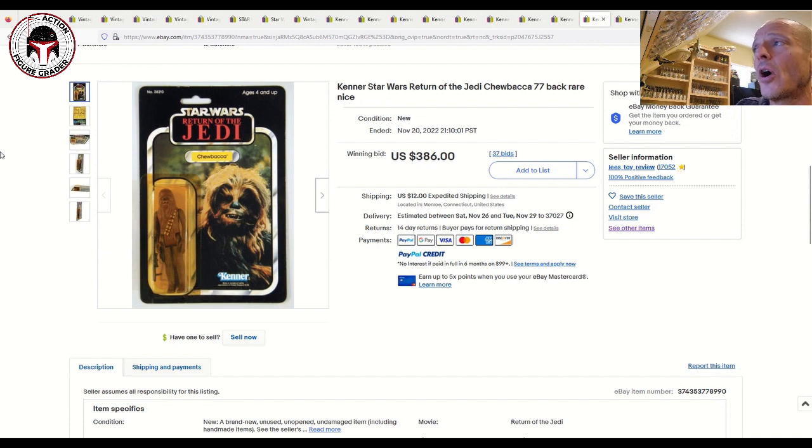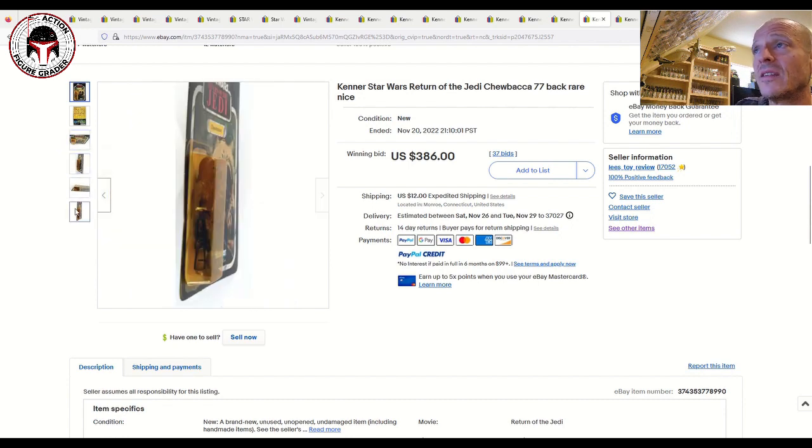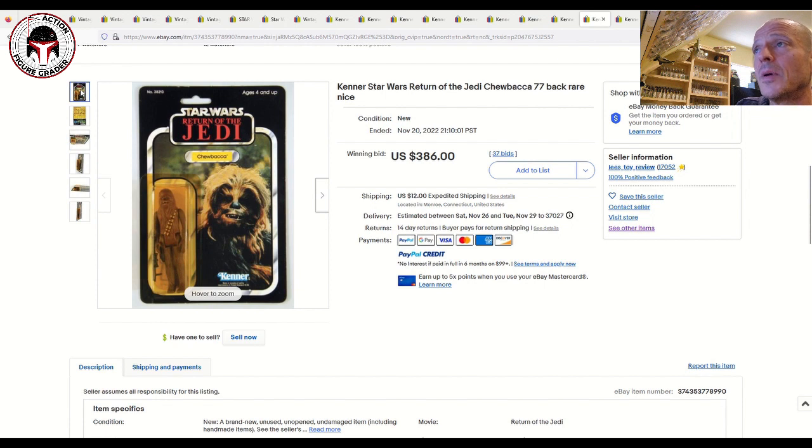And then Chewbacca with the alternate image, 77 back. Again, a yellowed blister, and again a punched card back, but just some light edge wear to it. But that's an alternate image card, and for $386 plus $12 shipping, to me that's a pretty good buy, assuming that blister was as clean as it looks. I mean, it didn't have any cracks or anything like that. Anything alternate image you're going to pay a little bit more for. But to me, that price came in a little bit lower than I expected. I would have guessed more like $500 for that one.